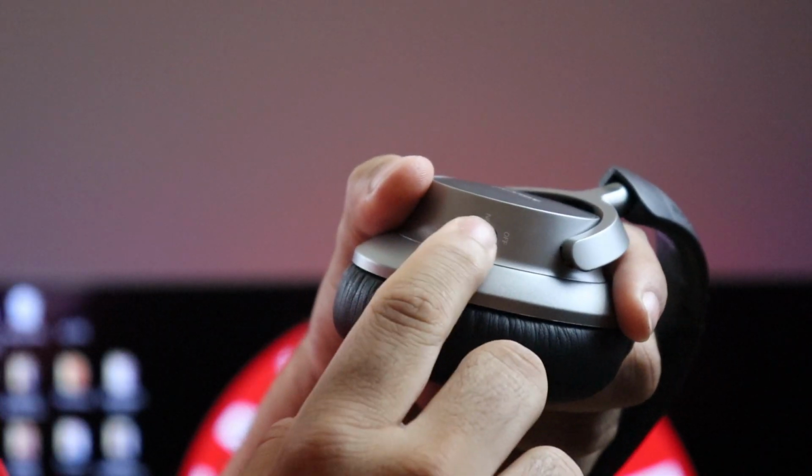On the other side, you have your noise cancellation on, off, and that's the thing. We're gonna find out if turning noise cancellation on makes these things good or bad.